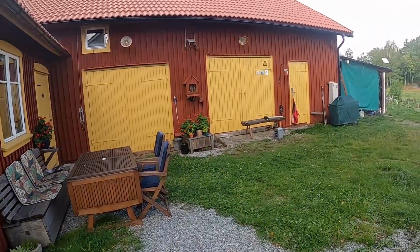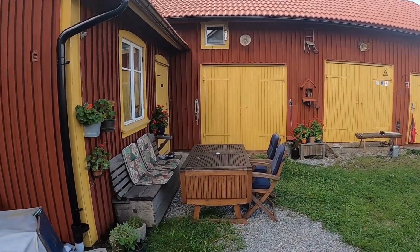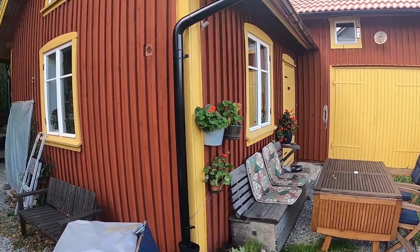So here we're at Christer's and Ulla's house. They have bought this nice farm. There's a main house up there which they rent. And then they moved into the barn and they fixed everything by themselves with driftwood and windows or whatever they found here and there. And Christer, he is doing all the plumbing and electric or whatever. Yeah. Amazing.